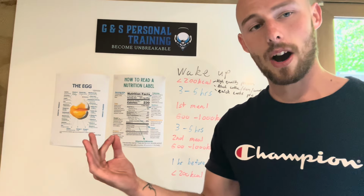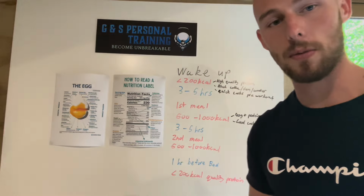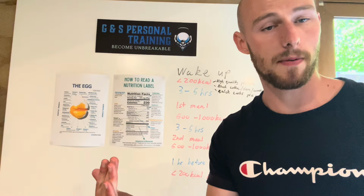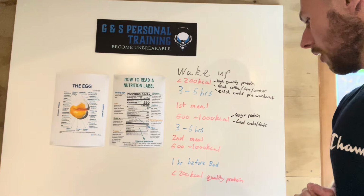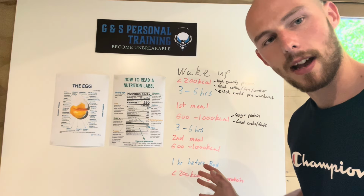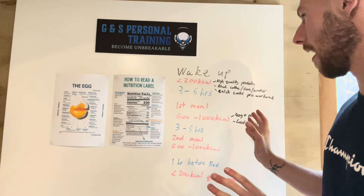We just need a high quality protein source an hour before bed. So that could be a protein shake before bed. Again, Greek yogurt, eggs, they're all fantastic. So that's sort of the general layout here in terms of the diet.